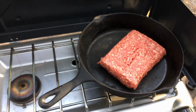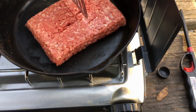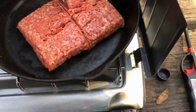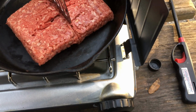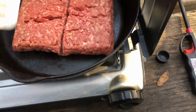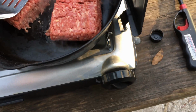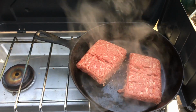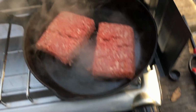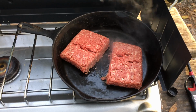Alright, here's how we're going to do this hamburger. We just took it out of the thing. We're going to just take this thing and cut it in two. There we go. This is going to be an easy way to make two big half-pound hamburgers. We're going to kind of leave them square. Wendy's makes them square, so why can't we?